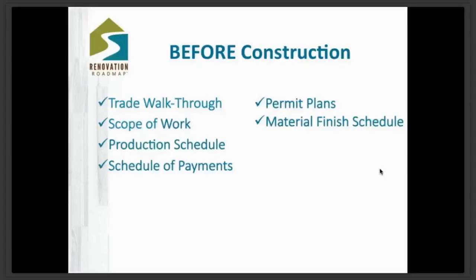The material finish schedule. So that's a spreadsheet or some type of tracking that they're going to show you of what allowances they've placed in for your material selections. Now, again, if you did your preparation and your homework, you should have provided some of those numbers that you wanted to include there. So you just want to make sure that that's included in the documentation before you get started.